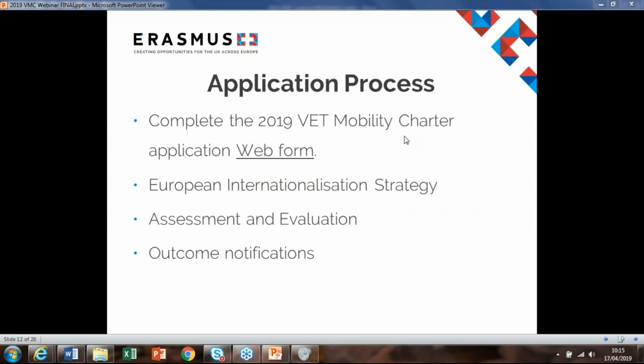We recommend that you follow the guidance contained in our Guide for Applicants, which has been released, and the 2019 updated version can be found on the VMC page of our website. It gives step-by-step instructions about how to complete the web form and the checks you should make before submitting it, with useful hints and tips on what information to include.